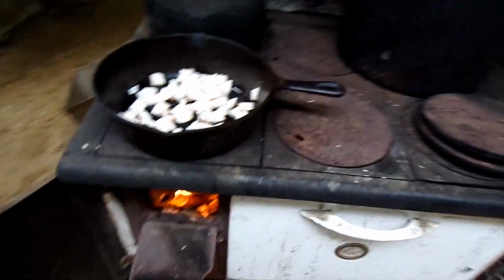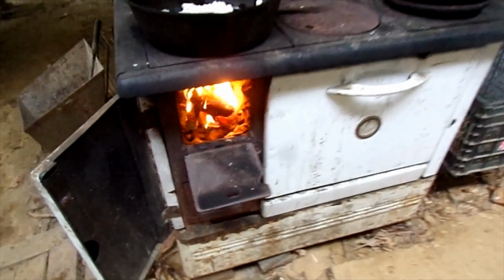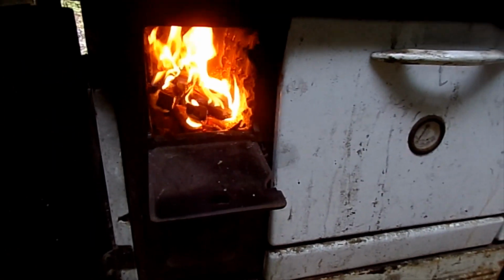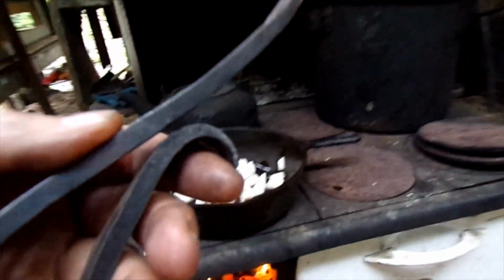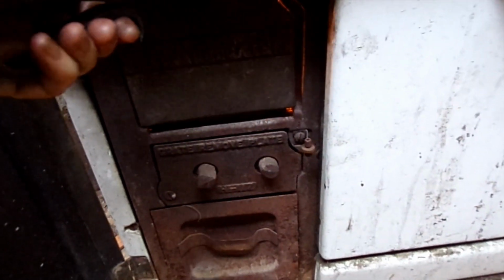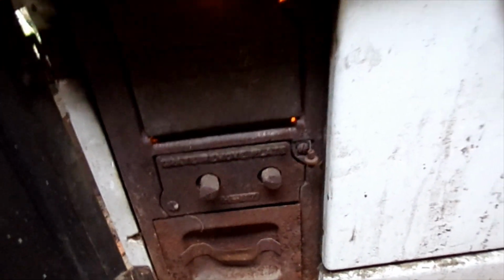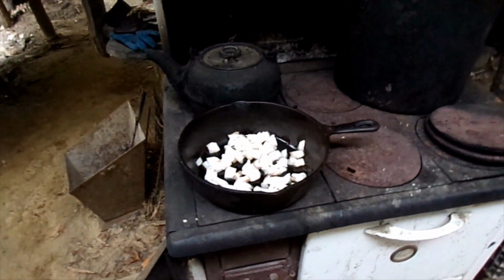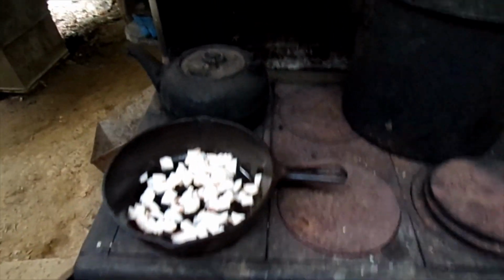Over here, we got some fat back going. Got that fire in there going good. And this little thing is made so you don't burn your fingers on the little doors, because everything's hot. Got our hot water going.